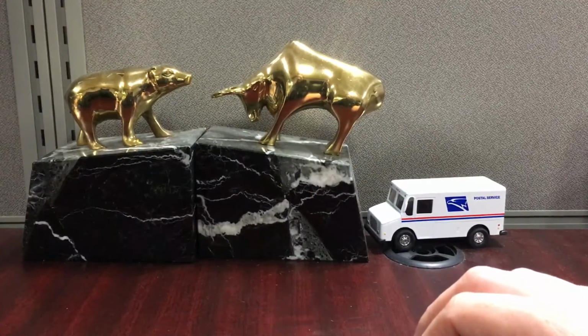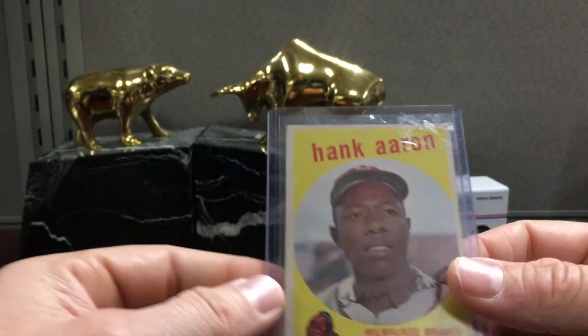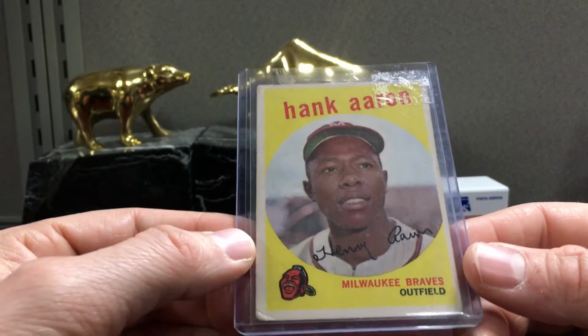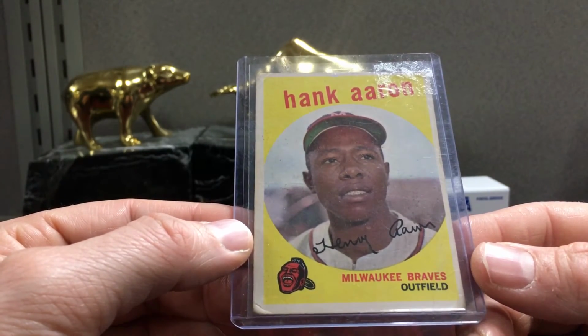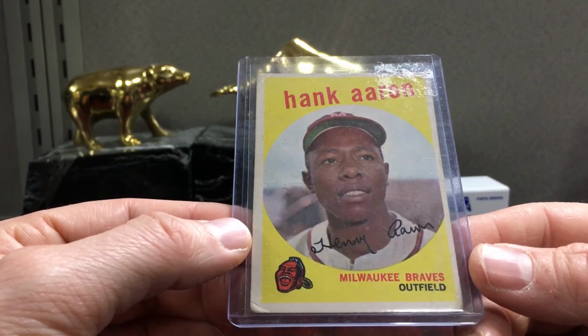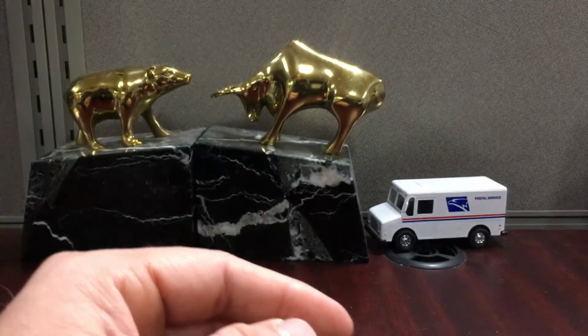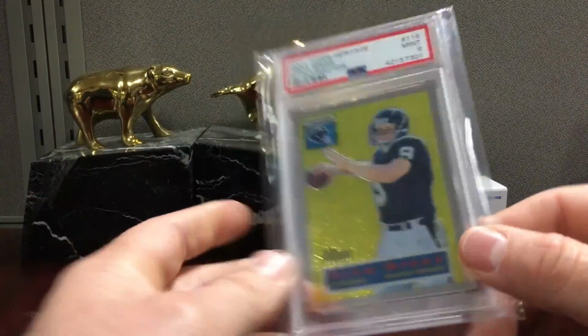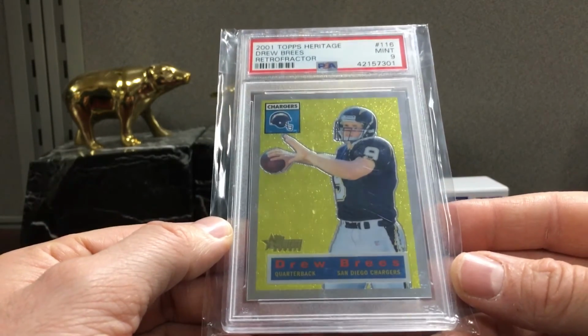We got a Hank Aaron. This was from a seller with like 10 feedback, and it was in a buy it now best offer, and I mean it's beat to hell. It was like $15, so oh well. It's like a 1 or a 2. It doesn't look that bad in the picture, but when you get up close to it, it's got a lot going on. Heritage. This is the Chrome one, the 556 Breeze. That's a sweet one.